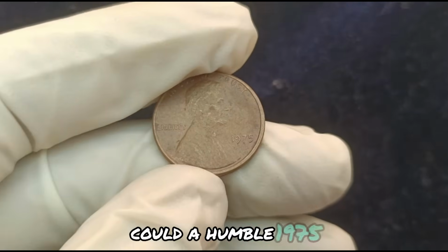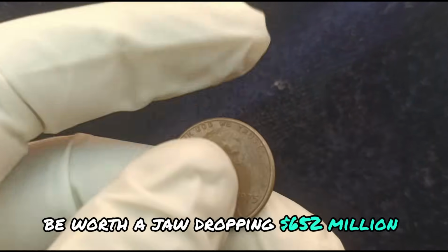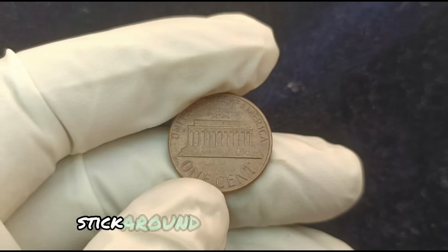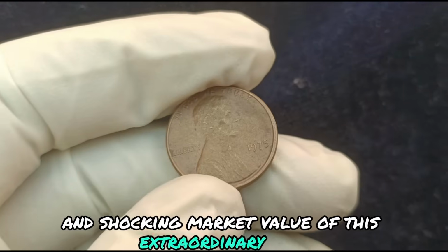Could a humble 1975 1-cent coin from the United States be worth a jaw-dropping $652 million? Yes, you heard that right. Stick around as we unravel the fascinating history, unique features, and shocking market value of this extraordinary coin.